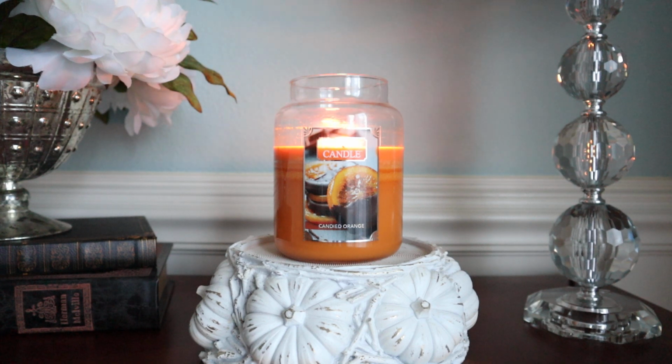I gotta tell you, I was so excited about this scent, and when I got it, it smelled a little strange on cold sniff, and it got a little weirder after I started warming it. So let's go ahead and read through the fragrance notes, and I'll tell you where I think the weirdness is coming from. All right, Candied Orange.